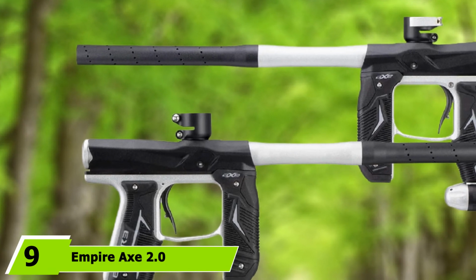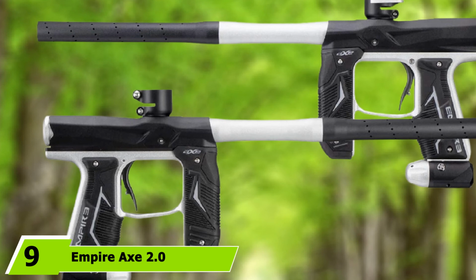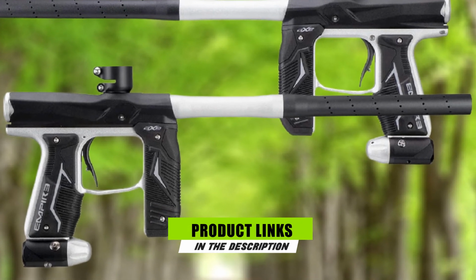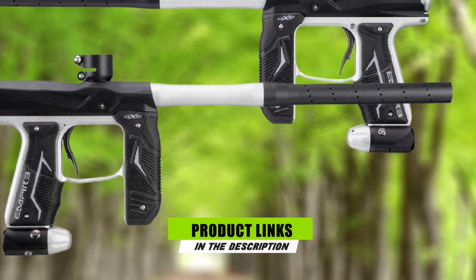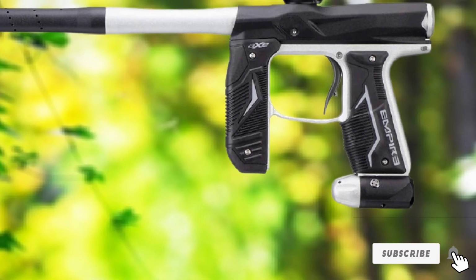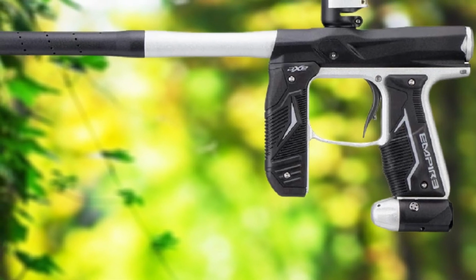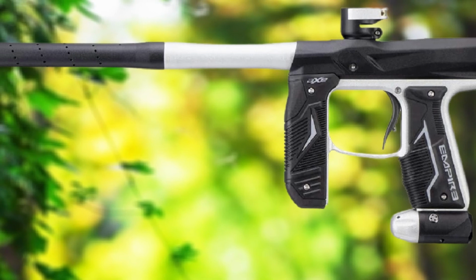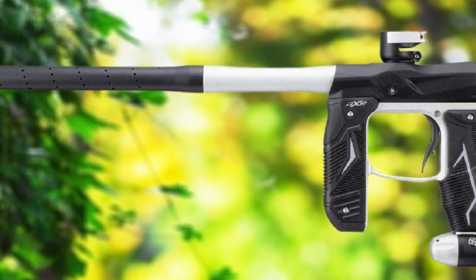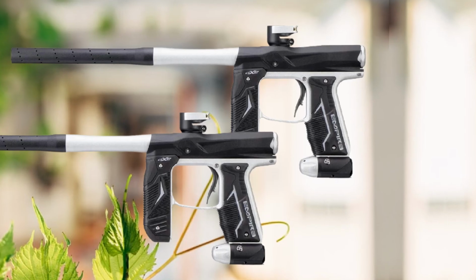9. Next, at number 9 we have the Empire Axe 2.0 Paintball Marker. Empire Paintball shocked the industry and the pro field when the Axe debuted in 2011. Based on the proven design of the Empire Mini and Vermin, Empire revamped the gun from the ground up with community-requested features. What surprised the industry was when pro paintball teams Sacramento, XSV, and Chicago Infamous announced they would be shooting the Axe paintball markers on the pro field.